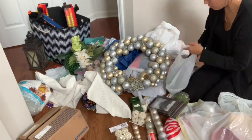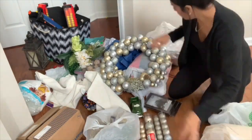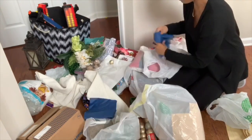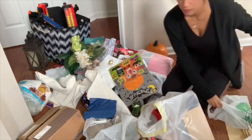I am going to be doing a lot of DIYs and crafts, so you're going to see I'm throwing a lot of things in one large Target bag because they are crafts that I plan on doing within the next week or so. So here I am just going through all the bags and making sure that they are in the correct spot.